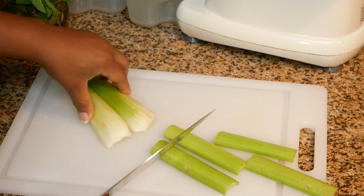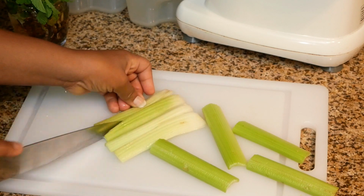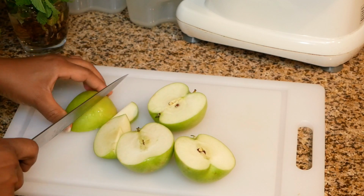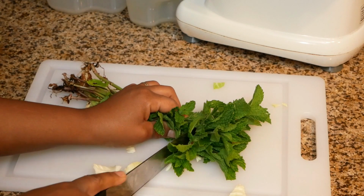The main vegetable that I'm going to discuss in this video will be cabbage. I've used celery and apple in my other videos, so if you want to learn more about the nutrition facts, go ahead and check those videos out. Also for this recipe, I have a handful of mint from my garden.